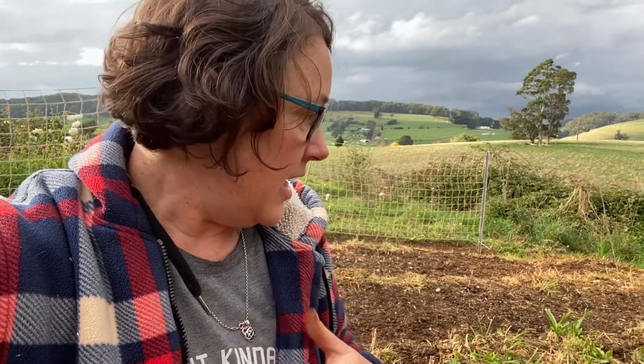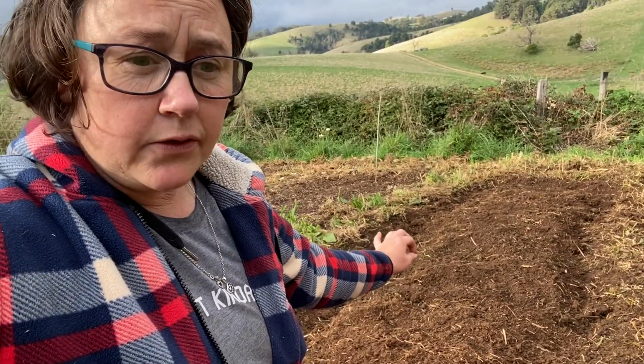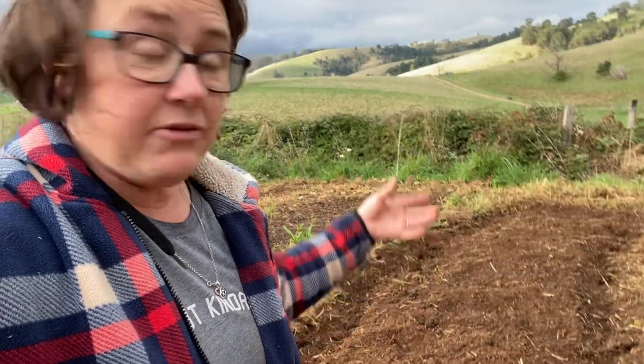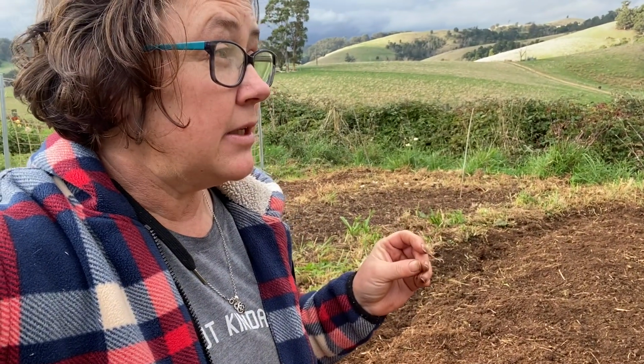And on the weekend, I ordered some more, I think another 60. So whether or not I need this whole bed, I don't know. I don't think that's going to take the whole bed. But for the moment, we'll leave that just for the daffs. And I'm going to leave them in to see if they naturalize. So I'll plant something over the top.